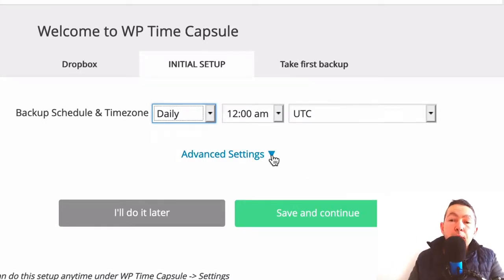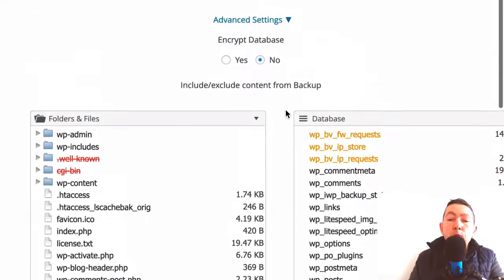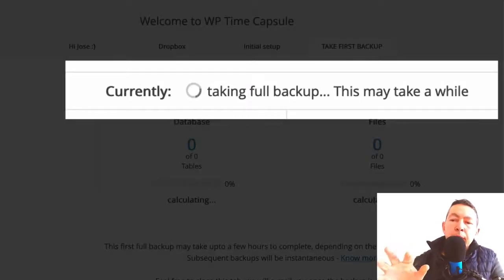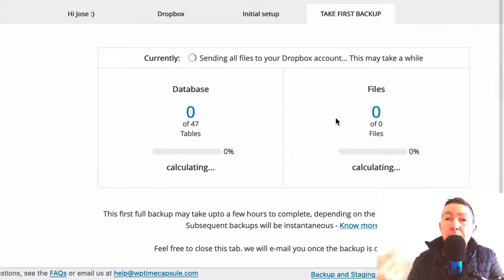You have the advanced settings drop down here where you can encrypt the database if you want, and you can include or exclude folders from here. I'm just going to leave that as is. I'm going to save and continue. And you'll see that right now it's working on creating the first full backup. And you can track the progress of that here. As I say, it does take a few hours to complete. Remember that it's not backing up locally, it's backing up your website byte by byte and then shunting it across to your preferred backup storage, which in my case is Dropbox.